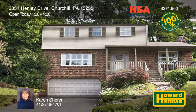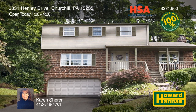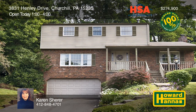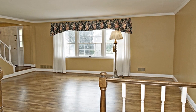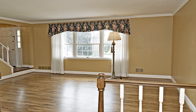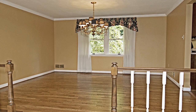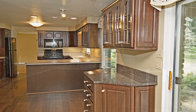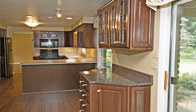A covered front porch welcomes you to this 4-bedroom, 2.5-bath residence on a cul-de-sac in Churchill, well kept by its original owners and offered for $274,900. Handsome hardwood floors extend to fill the sunken living room, which is bordered by tasteful crown molding. An HSA home warranty and a 100% money-back guarantee can protect the value of your investment and provide peace of mind. A full set of appliances accompanies the expansive eat-in kitchen, also fitted with a breakfast bar and a pantry for storage.